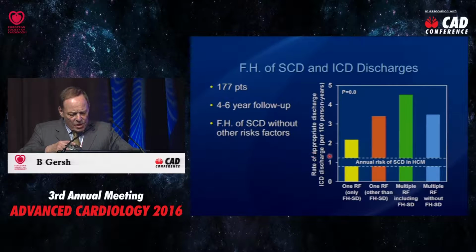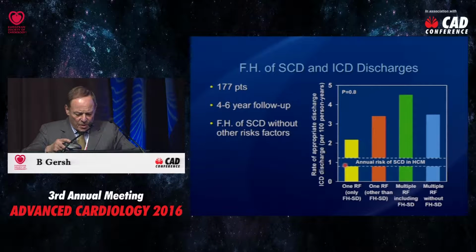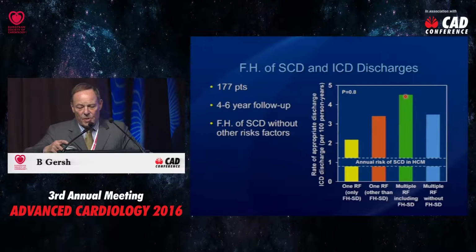Now, the annual risk of sudden cardiac death in hypertrophic cardiomyopathy in a previous registry was about 1% per year. And if the patients had only one risk factor, which was family history, it doubled the risk to 2% per year. And if they had one risk factor other than family history, it was about 3% per year. And if they had multiple risk factors, including family history, it was about 4% per year.